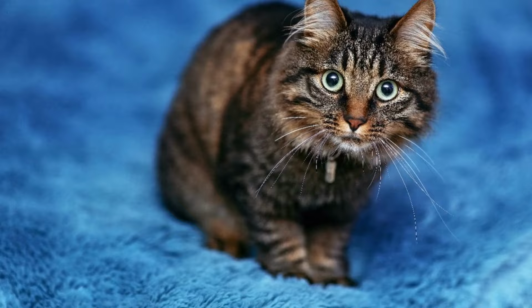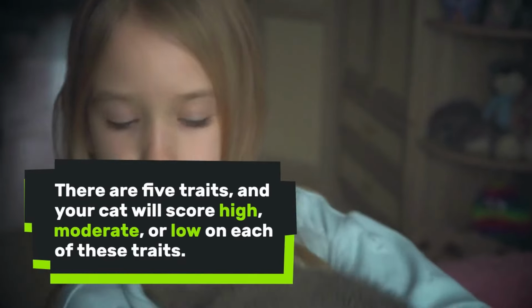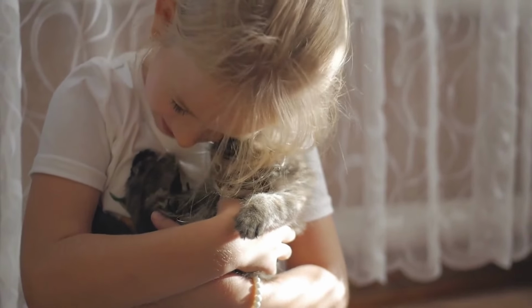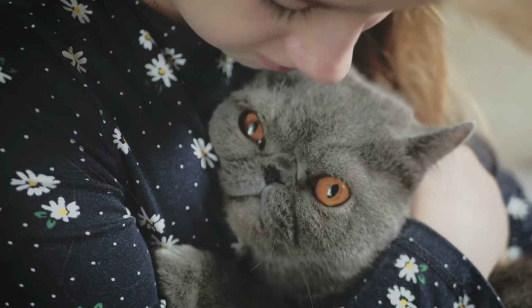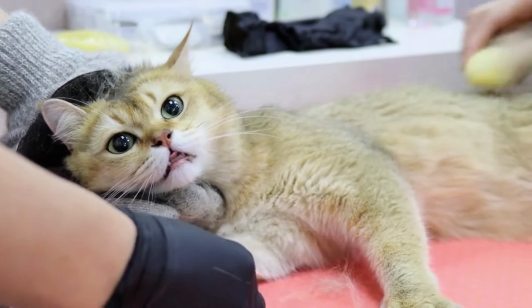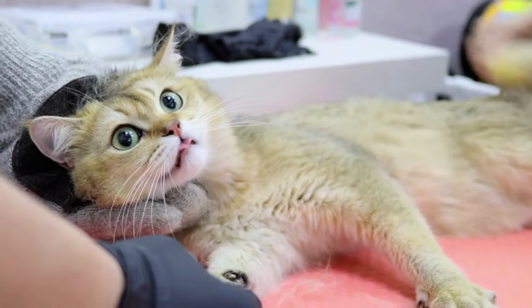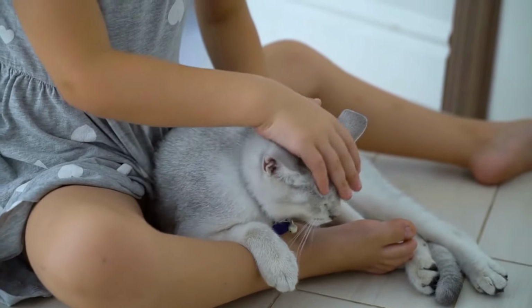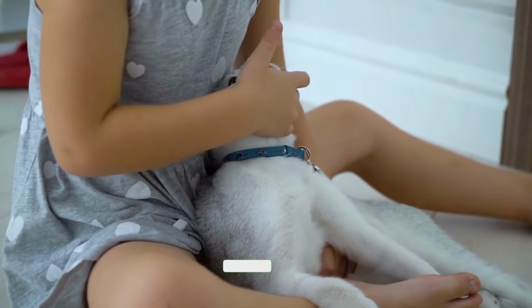So how does it work? There are 5 different traits, and your cat will score high, moderate, or low on each of these traits. When you put these together, this combines into one cat personality. And this is where the magic happens. Turns out, depending on how your cat scores on these traits, they will need different kinds of care and attention. This is so important that in fact a cat with one personality can benefit from things that are completely bad for a cat with another one.